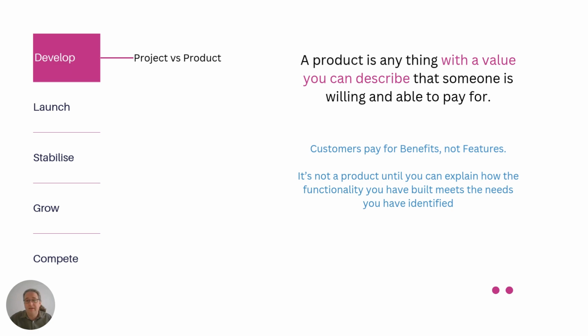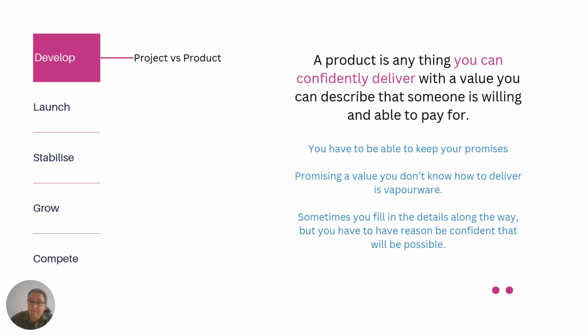Once you know your market, you need to be able to explain why your product is a fit to their need. It's not enough to be able to solve a problem. You have to be able to explain why and how your product is the best or at least a viable solution for the problem you're targeting.